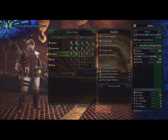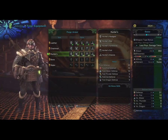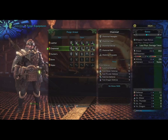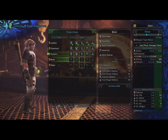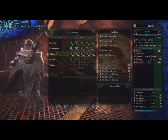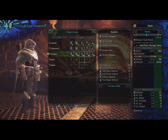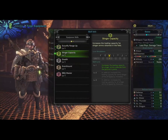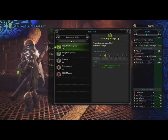Okay, I actually got access to it. You can press X to preview armor. If your circle thing is highlighted on the side there, you can actually preview the entire armor set, such as Hunters, which is my favorite armor, to be honest with you folks. It doesn't have a lot of abilities, but it does have a lot of bonuses. For example, the helmet expands your scout fly's detection range.